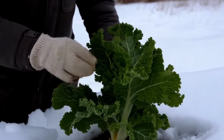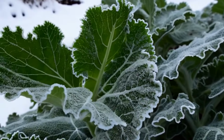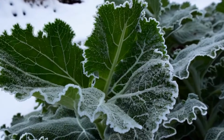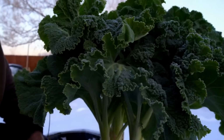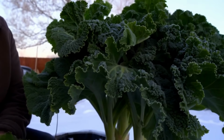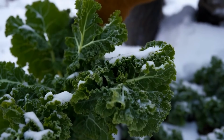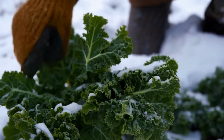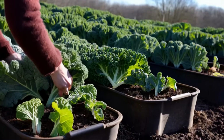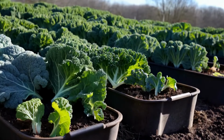Known for its incredible cold tolerance, kale can survive temperatures as low as 20°F. In fact, the cold actually improves its flavor, making the leaves sweeter and milder after a frost. Kale is a leafy green that you can grow in a variety of ways, whether in the ground, raised beds, or even containers. If you're planting kale in Zone 5, you can sow seeds in late summer or early fall.